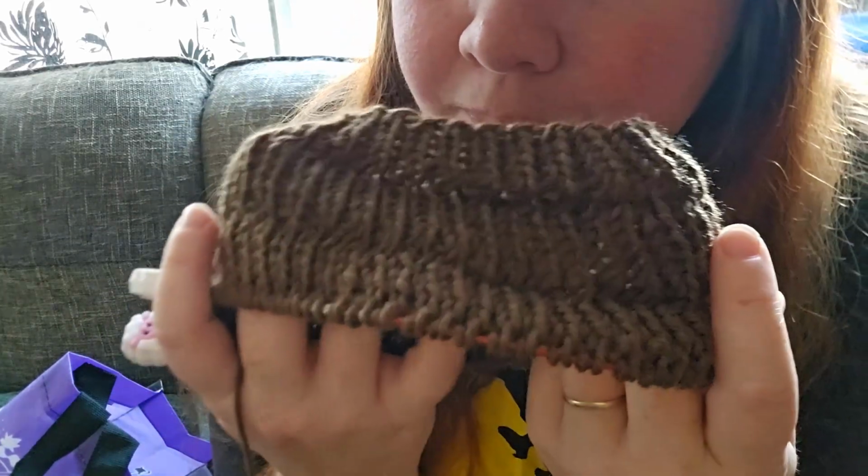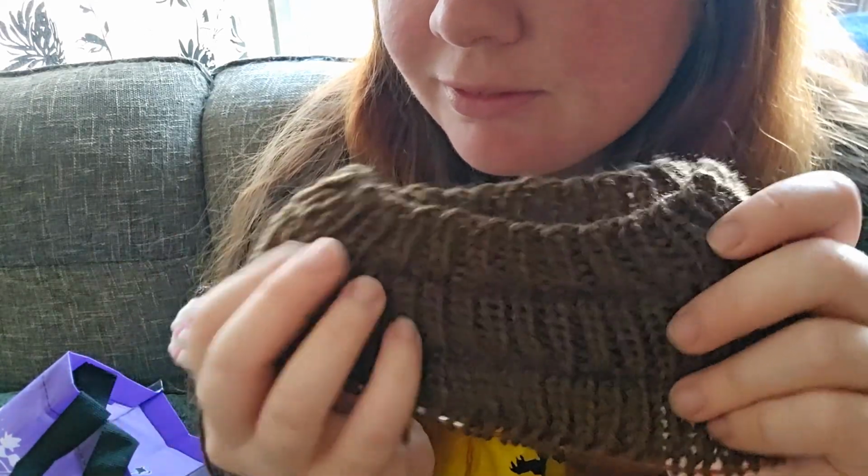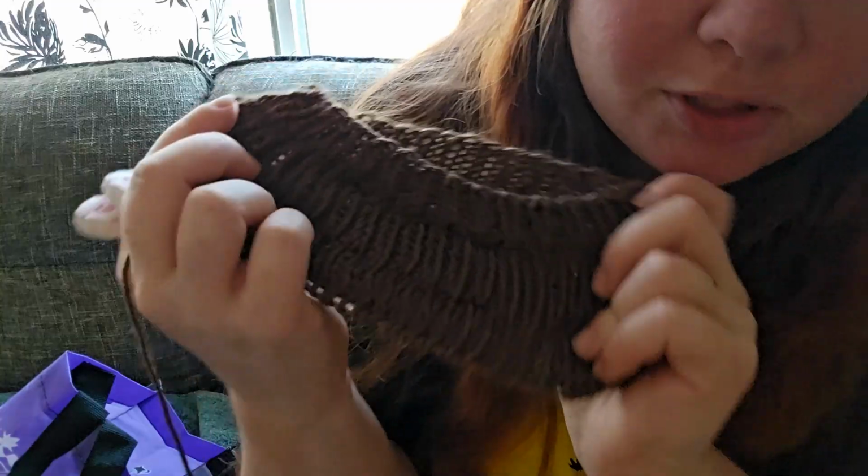So I did work on it some this weekend, and this is what it looks like so far. I think it's gonna be a super cute little sweater.